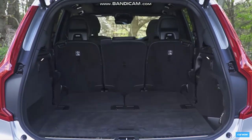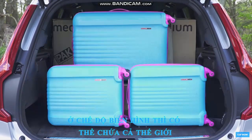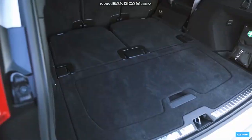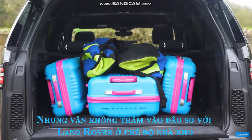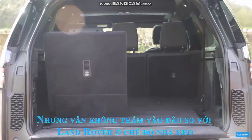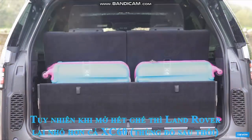In 7-seat mode, the XC90 has easily enough room for a couple of small suitcases or even a baby buggy. Fold the back row down and it's massive, and with all the seats folded, you can fit all this stuff in. However, the Volvo can't quite match the sheer load capacity of the boxier Land Rover in 2-seat or 5-seat mode. Though, the Disco's boot is smaller than the XC90's with all the seats in place, and this was the case with this car's predecessor.